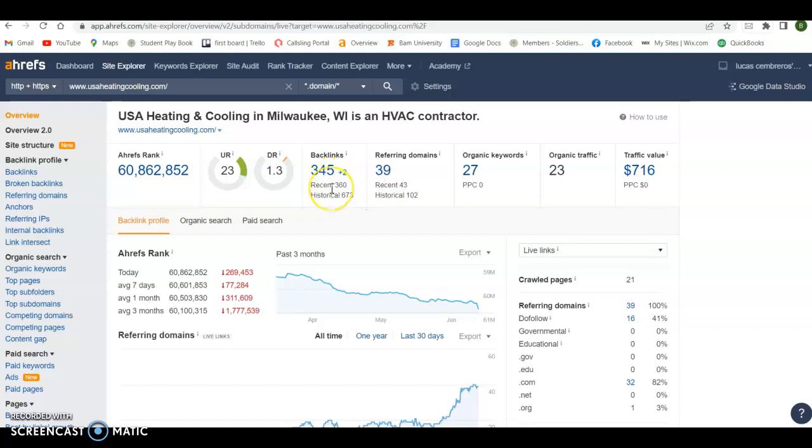Backlinks and referring domains. A backlink is simply this: any place out on the web you have a link that if somebody clicks on it, it brings them back to your website. So these can be out there on other people's websites. They can be out there on blogs and reviews. They can be out there on social media platforms. There's plenty of places for them to be.